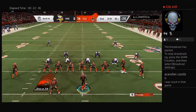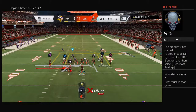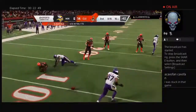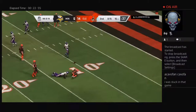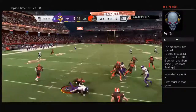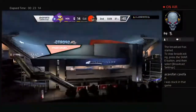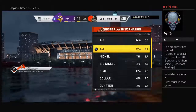Mayfield in this Browns offense staring at a 3rd and long now after the sack. 3rd and long for Mayfield. And that is incomplete. Down to 15 seconds now. On 4th down, here's Jamie Gillen on to punt. Back deep is a very dangerous Mike Hughes. Now fair catch is called for and taken at, we'll call it the 37-yard line. Vikings take over 1st and 10 at their own 37-yard line.